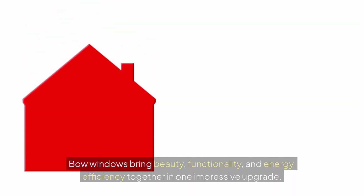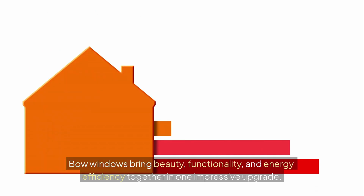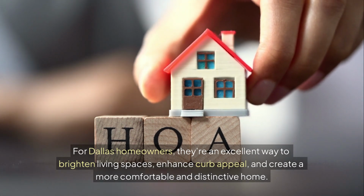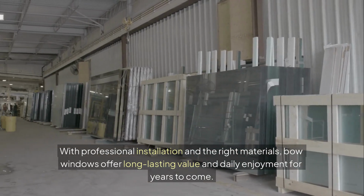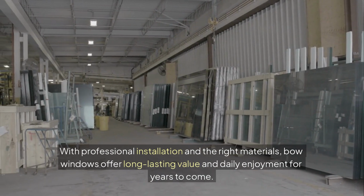Final thoughts. Bow windows bring beauty, functionality, and energy efficiency together in one impressive upgrade. For Dallas homeowners, they're an excellent way to brighten living spaces, enhance curb appeal, and create a more comfortable and distinctive home. With professional installation and the right materials, bow windows offer long-lasting value and daily enjoyment for years to come.